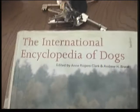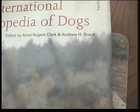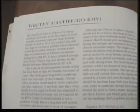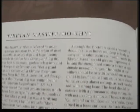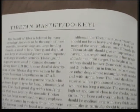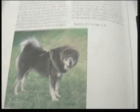Another book in my collection, a very large encyclopedia, actually entitled The International Encyclopedia of Dogs, edited by Anne Rogers Clark and Andrew H. Brace, the latter being quite a well-known judge, I believe. On page 458 there's one page and one photograph of Tibetan Mastiff, stroke Doki, which is a German name for Tibetan Mastiff. Same picture there that we saw earlier, I believe.